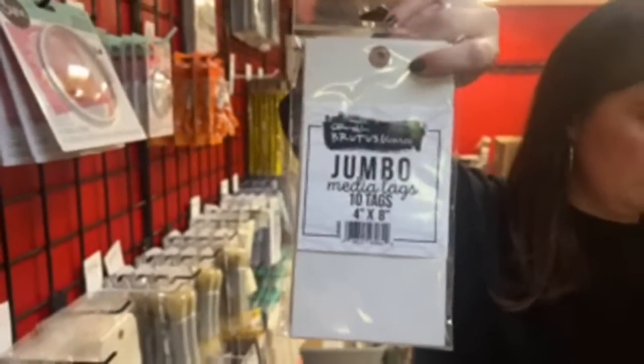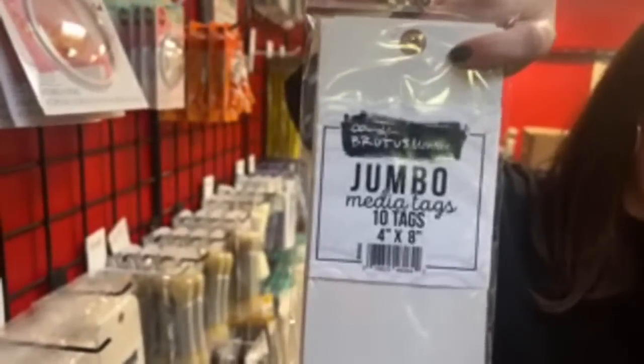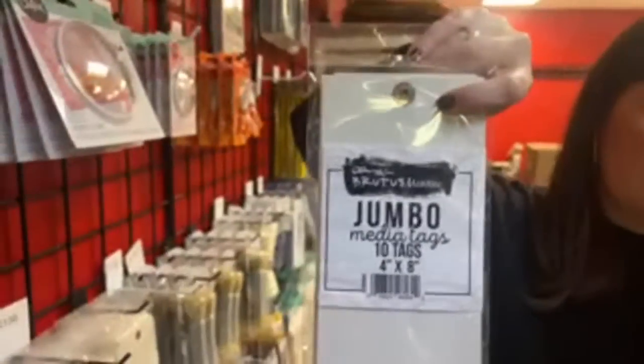Back to the wall. 38. Oh, gosh. These are great. These are what Brenda used in her class, and she painted them, and they were so awesome. You get 10 in here. They're 4x8. They're Brutus Monroe. They're super thick. Super thick.